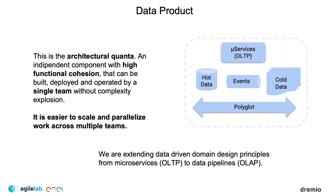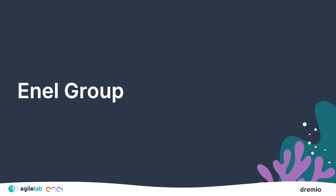And this approach enables you to actually scale, and parallelize the work that you need to build your mesh across multiple teams. And remembering what we said before about domain-driven design, if you look at this, what you are doing really is extending your domain-driven design approach from the microservices world to the data pipelines world. And with this introduction done, I will hand it to Achille.